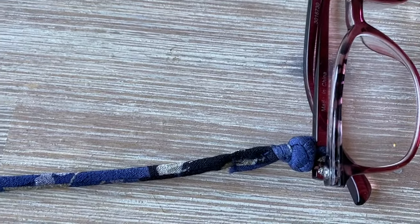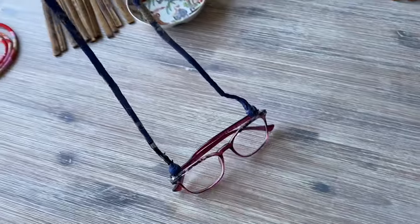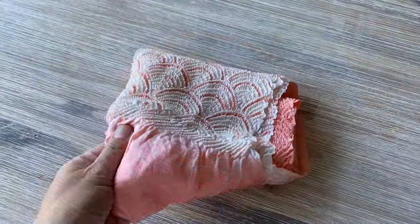So I have a pair of glasses because my eyes are so bad now from staring at the phone. So that's what I've done, to put it around my neck when I'm thrifting. So I might do the same with that.